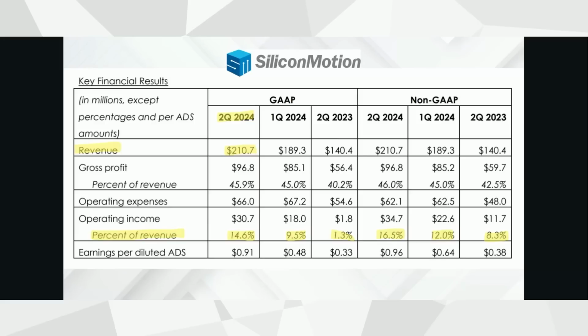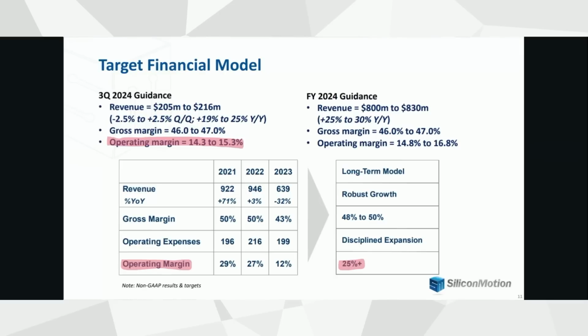Silicon Motion actually had a pretty decent quarter, nearly 211 million in revenue, up from 189 million last quarter and 140 million last year. And their margins are also increasing. You can see the operating income margin 14.6% in this most recent quarter, and on a non-GAAP basis 16.5%. And you can see in their guidance for the third quarter, this is what caused some volatility in the stock. Besides the yen carry trade thing, you actually see a sequential dip in operating profit margin is what's expected.